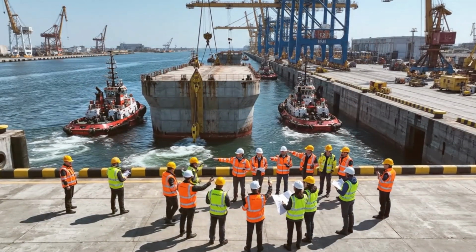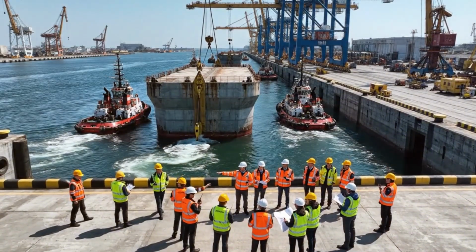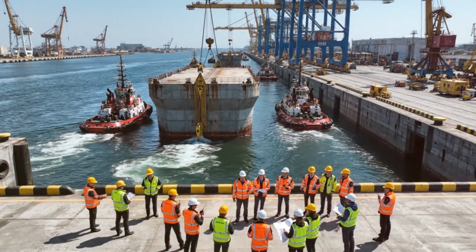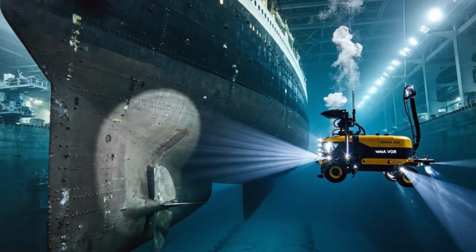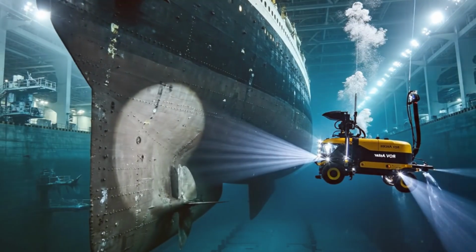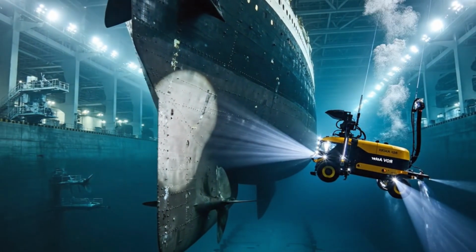After the long ascent, the Titanic is not exposed to open air. Instead, it's guided into a controlled wet dock, remaining fully submerged. Water temperature, salinity, and circulation are carefully regulated to prevent shock. Though recovered from the deep, the ship cannot be dried without severe risk of collapse.